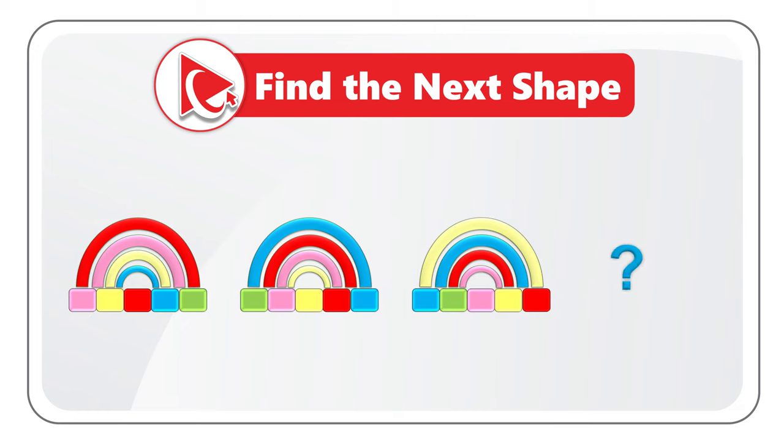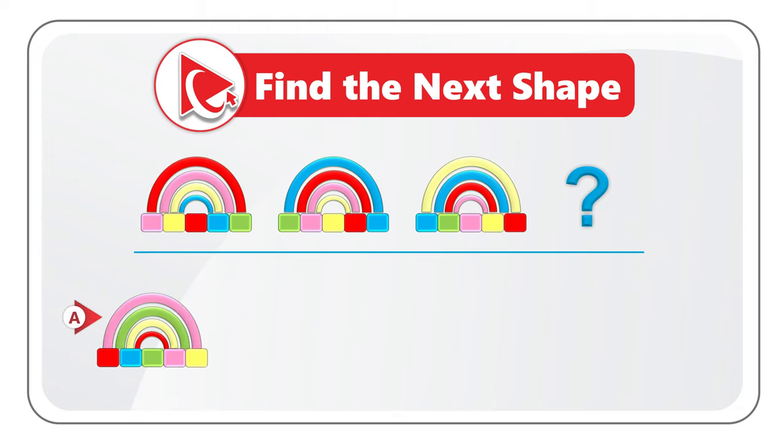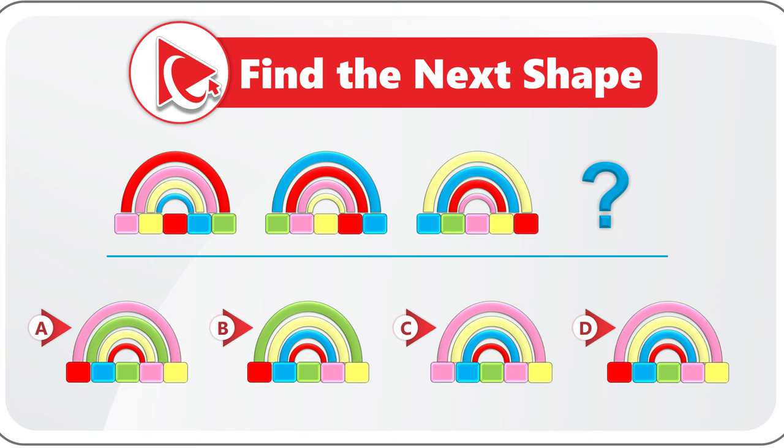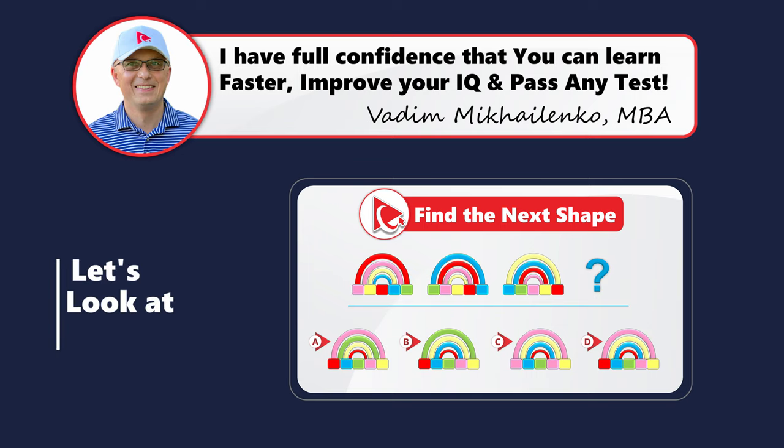You need to detect the pattern and based on that recognize shape number four out of four possible choices. Choices A, B, C, and D. Take a close look to see if you can come up with the answer. This is one of the tough questions. If you are having troubles, maybe pause this video to see if you can come up with the solution. On my end, I am moving forward to share with you my thought process and my solution. And obviously, if you have a better way to solve it, please make sure to post in comments.